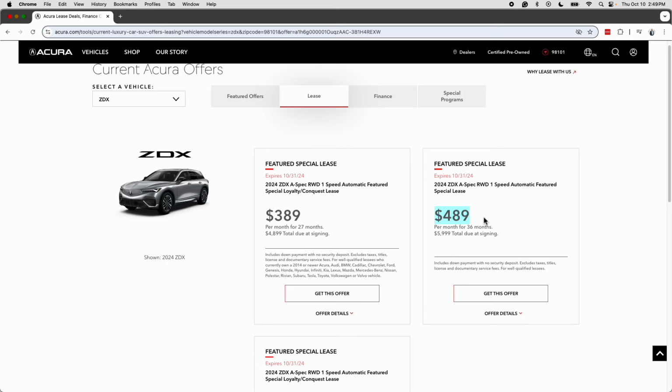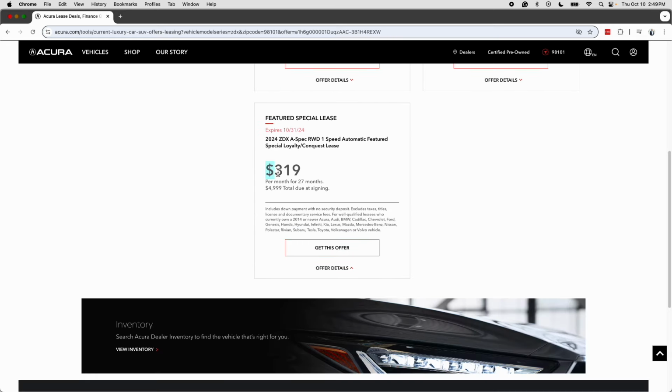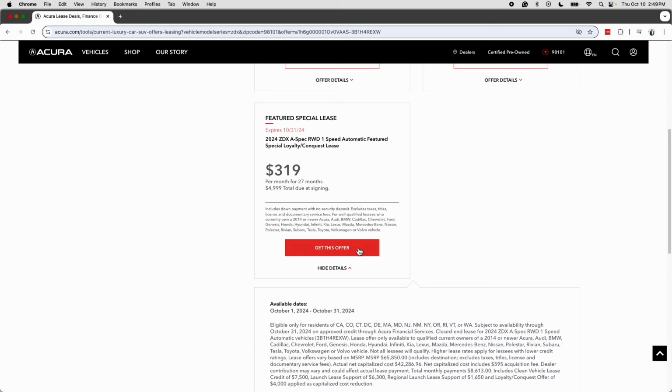And then we have a $489 offer. And then down here, we have the lease offer that we're going to look at. So right now, you can lease a 2024 ZDX A-Spec rear-wheel drive, 1-speed automatic for just $319 a month, ladies and gentlemen. That's an amazing deal. This is a 27-month lease that requires $4,999 due at signing.